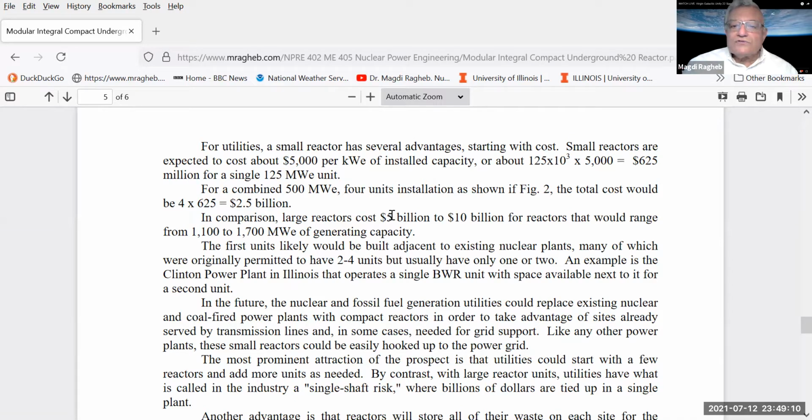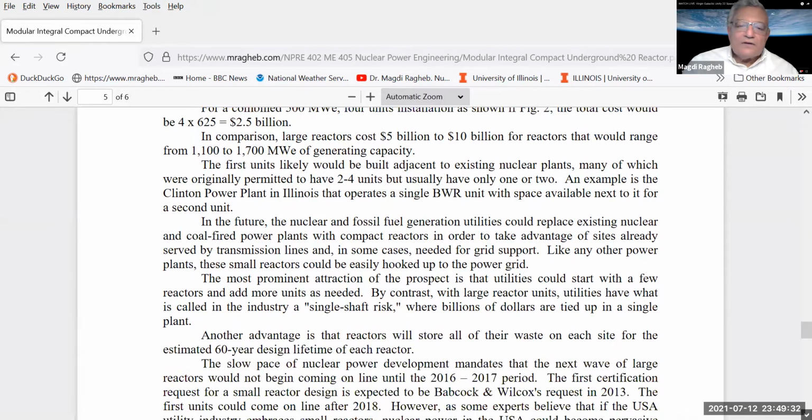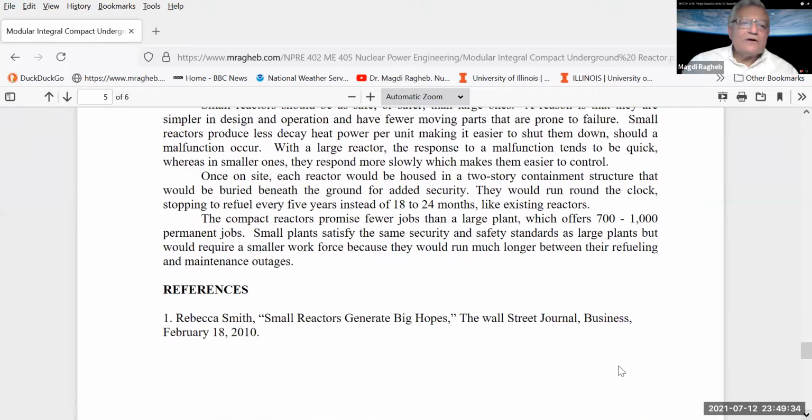Large reactors cost maybe from $5 billion, depending on the manufacturer and the conditions of the purchase, to $10 billion for reactors that would range from 1,100 to 1,700 megawatt. So the future really is for a small unit to be developed and implemented, at least in the United States and maybe also the rest of the world.